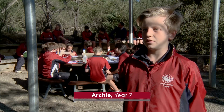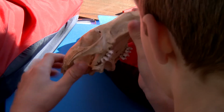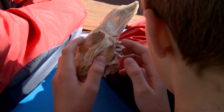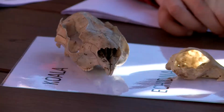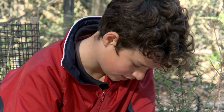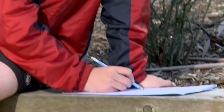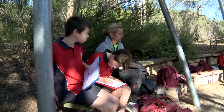We just learnt about different skulls and what an invertebrate and vertebrate is. Well, we're working on food chains at the moment and food webs, so we're learning about what the animals actually look like and how their size compares to what they eat and stuff. For example, look at a koala and an echidna. How are these skulls differently shaped? Yeah, so whether it's got a pointy beak, so what do echidnas eat?